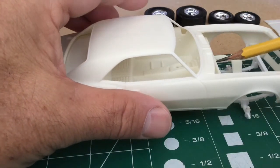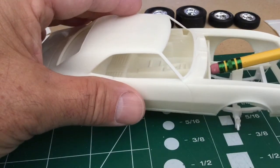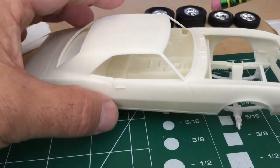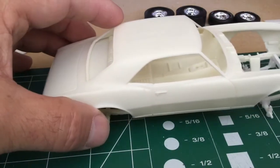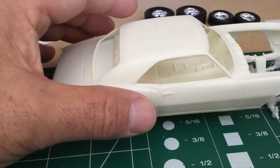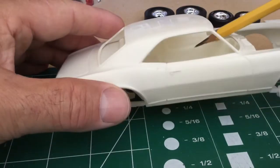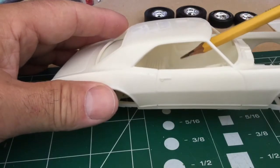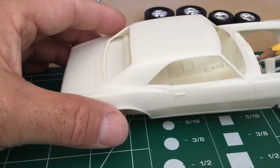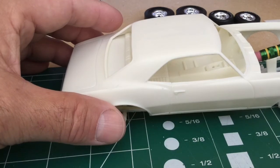What I'm going to try to do today is get that pushed back into there a little bit more and get this floor pan more flush. I'm going to probably either go with everything that's in here as far as the floor pan and stay with that, or I might even just cut. I hadn't really decided on the interior yet, whether I'm going to go with stock or use some different, like fiberglass buckets or something like that.